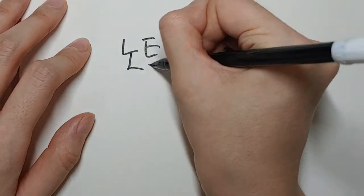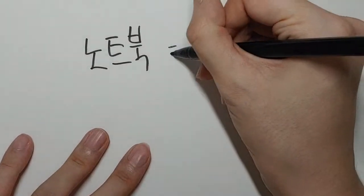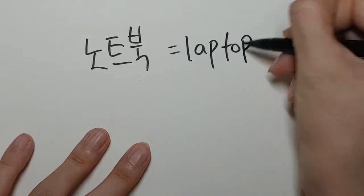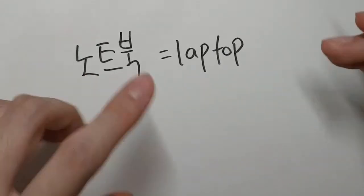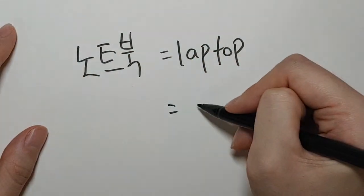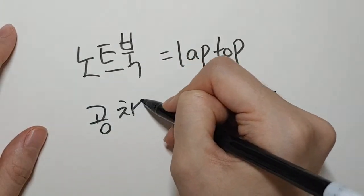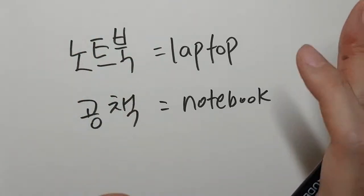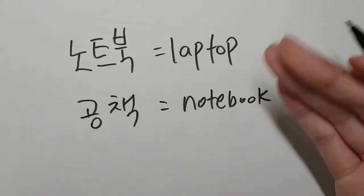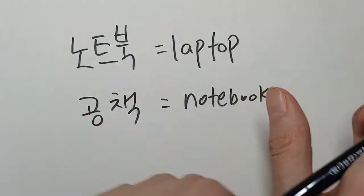So, notebook sounds like it's a Konglish word for notebook, right? Like notebook like this. However, notebook in Korean means laptop. This is kind of Konglish, but this doesn't come from notebook. And for the actual notebook, it's called 공책 in Korean. But sometimes some people call notebook notebook. So that's the part where it can get a little bit confusing, but depending on the context, you'll get to understand which one that person means.